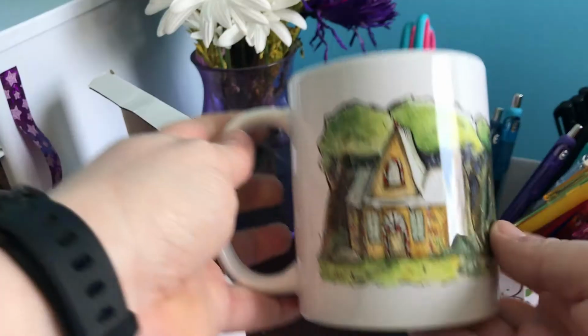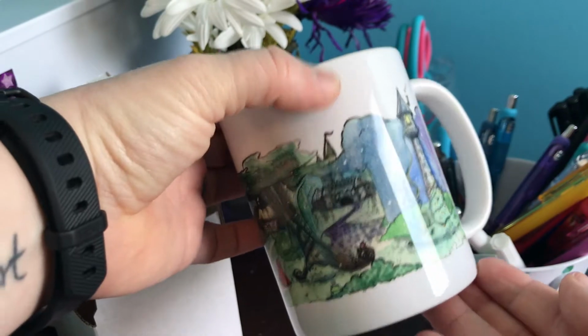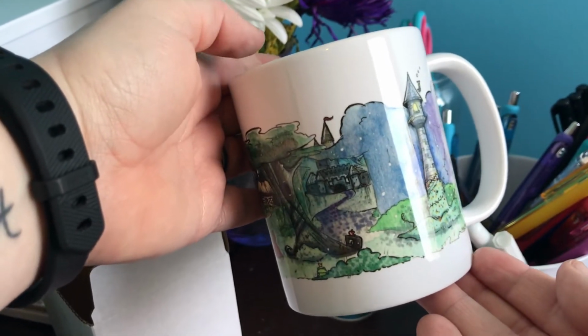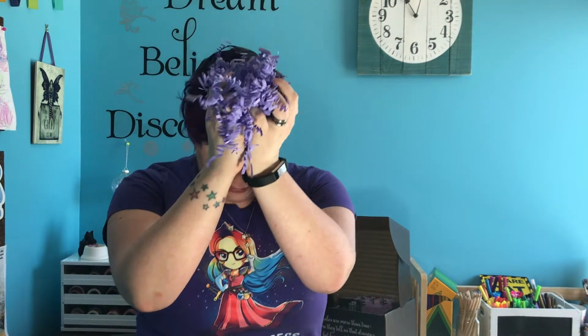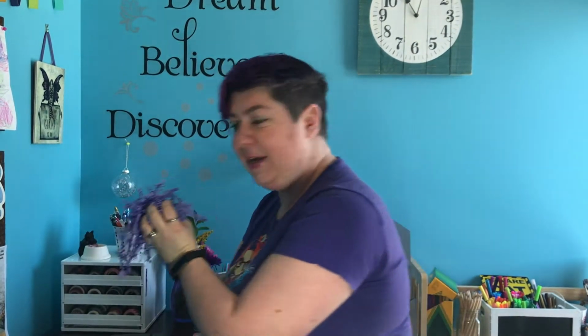Oh, this is so pretty. It is a beautiful, beautiful mug of all different fairy tales. And it's got the gingerbread house and Red Riding Hood and Snow White's apple. Oh, there's a little frog prince and Rapunzel's tower. Oh, there's so much on this. This is beautiful. I also get all this purple confetti, which I've just dropped all over the floor. So I'm just going to put that in my recycling bin.